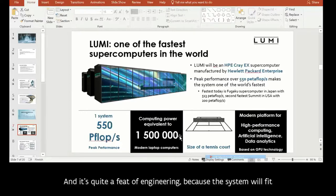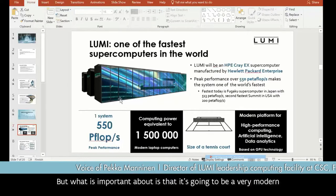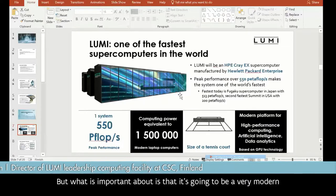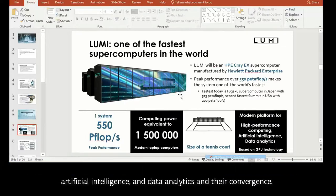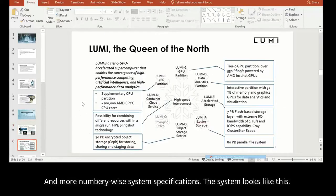And it's quite a feat of engineering because the system will fit in an area of a tennis court, with cabinets a bit less than 3 meters high. But what is important is that it's going to be a very modern and powerful platform for high performance computing, artificial intelligence, and data analytics, and their convergence. And more. Numbers-wise, the system specifications look like this.